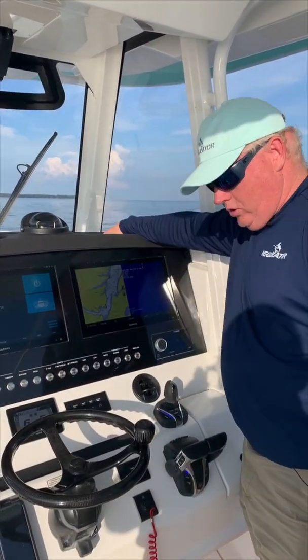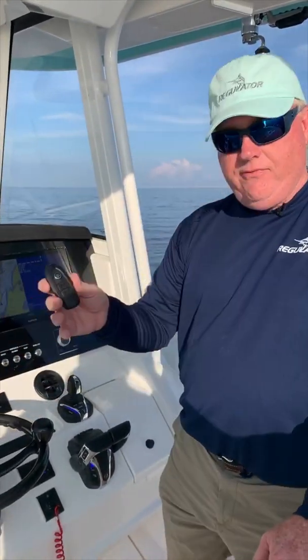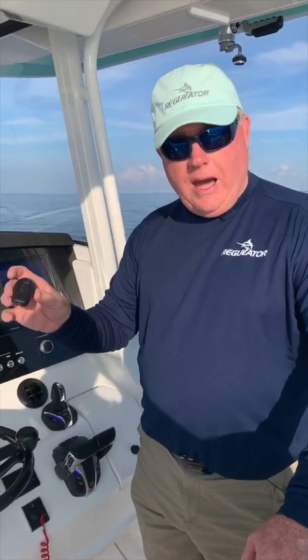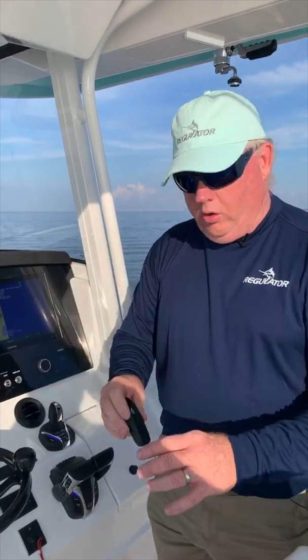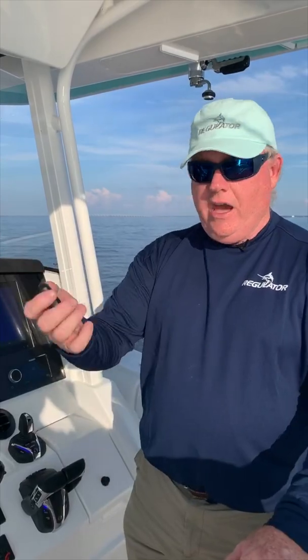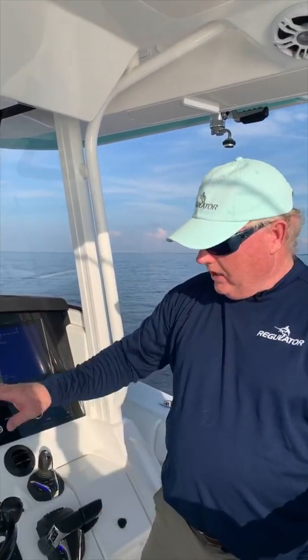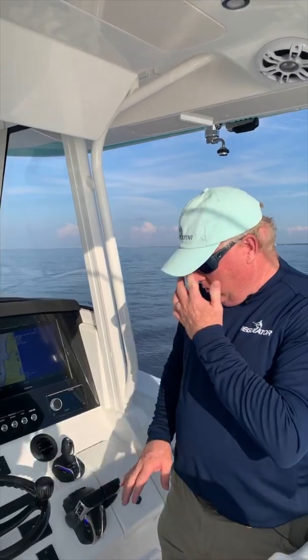Notice too, as I do it, this is a great point to mention the new key fob. On the Yamaha helm master EX system, this key fob has to be within 30 feet to operate my boat. Used to, if you had an older boat, you had to hold it right next to the dash to get it to crank. Now you can simply keep this in your pocket or throw it up here in storage, stay within 30 feet, and you can operate your boat.